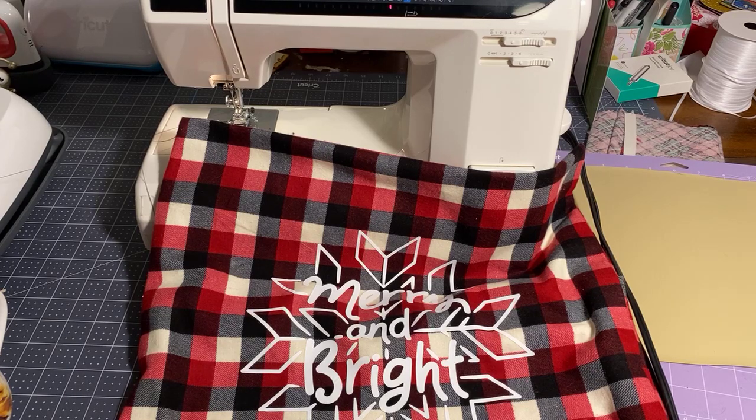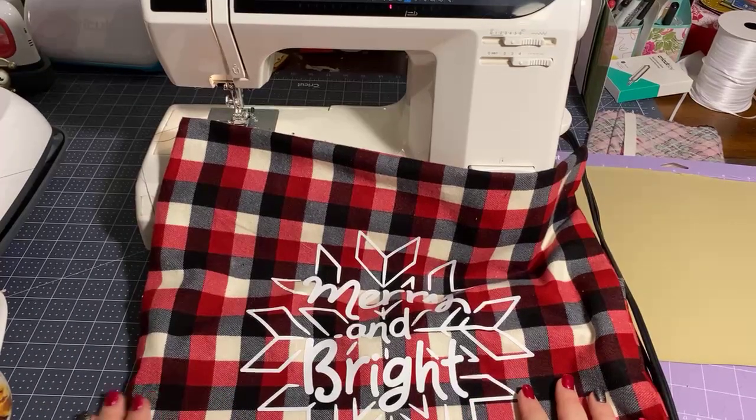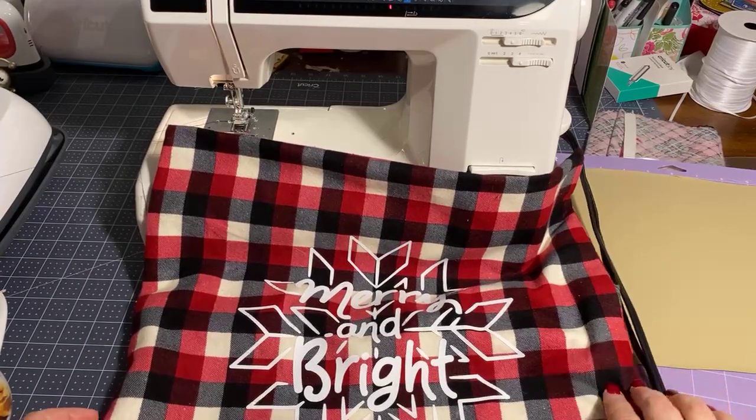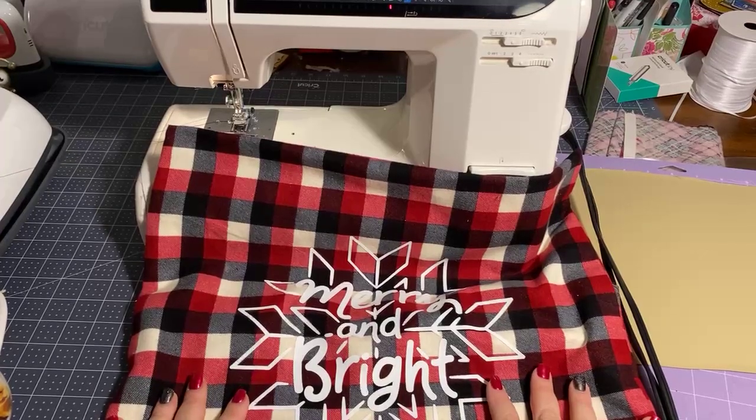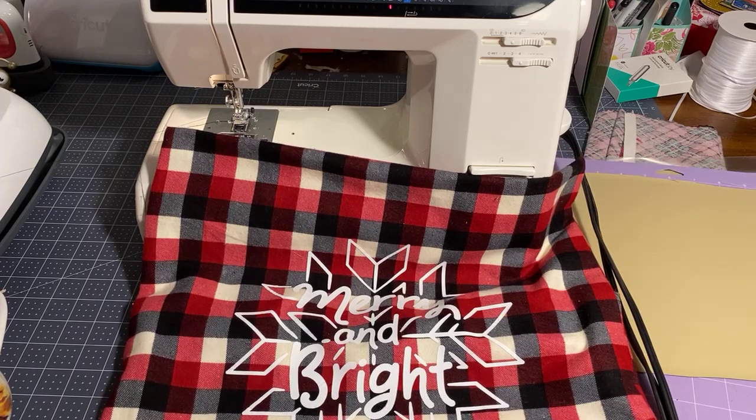You can do this for shams. You can do this for your bed as well. You just have to follow these rough guidelines, and then you can do whatever you'd like. If you don't sew, you can use fabric glue, although I've never done it before. Several people have said that yes, you can use fabric glue, or stitch witchery is another thing. Well, that's what we used to call it.